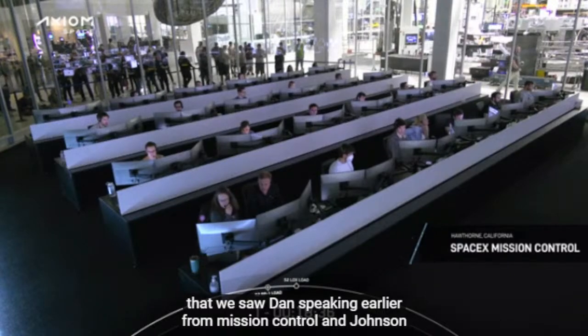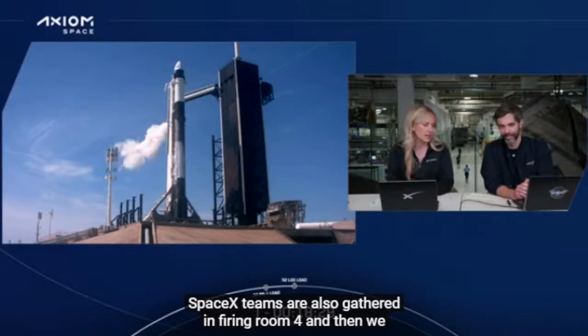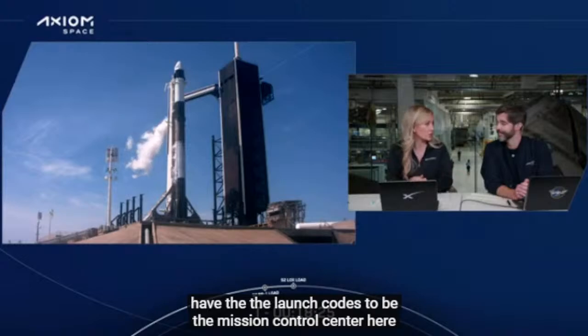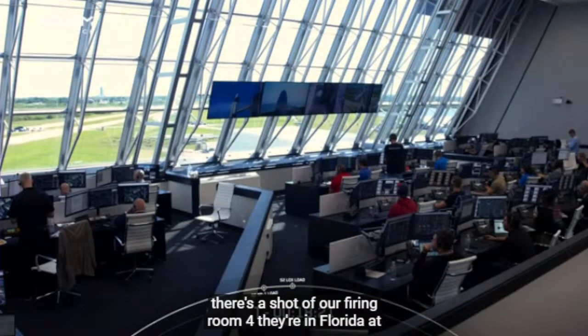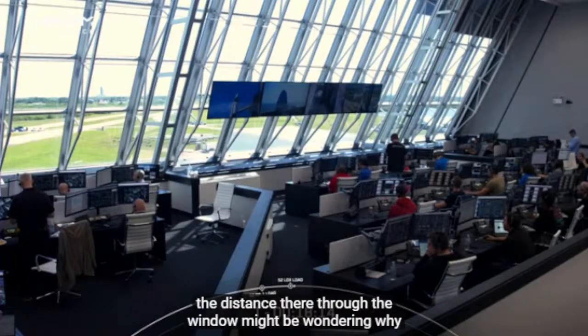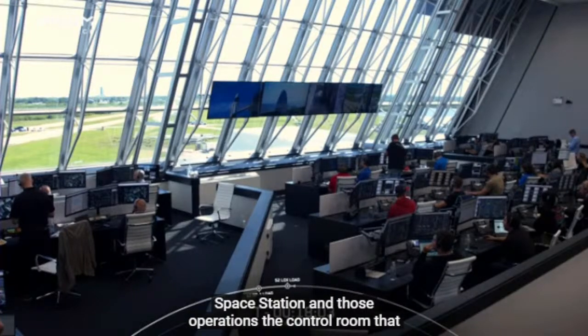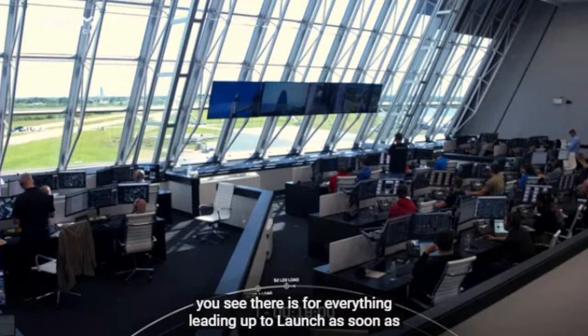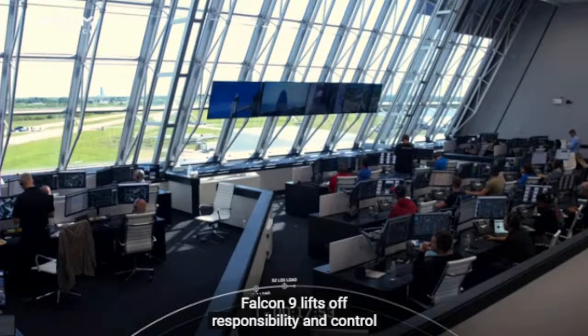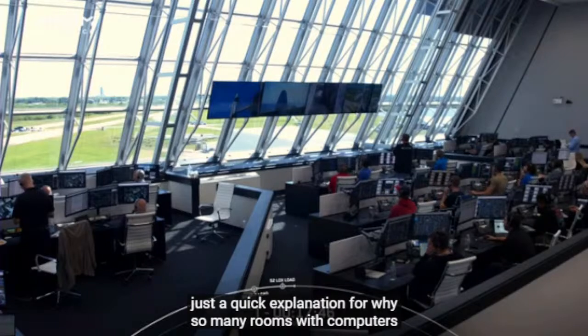Now, we saw Dan speaking earlier from Mission Control in Johnson. There is a Mission Control Center in Florida where the SpaceX teams are also gathered in Firing Room 4. And then we have the Mission Control Center here. There's a shot of our Firing Room 4 there in Florida at Cape Canaveral. You can just barely make out Pad 39A there in the distance through the window. Might be wondering why all the different mission control rooms. The one in Johnson, as Dan was saying, is really mission control for the International Space Station and those operations. The control room that you see there is for everything leading up to launch. As soon as Falcon 9 lifts off, responsibility and control transfers to Mission Control Center here in Hawthorne. So just a quick explanation for why so many rooms with computers.